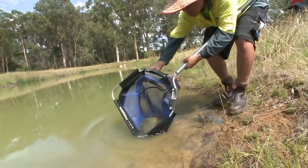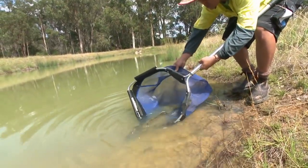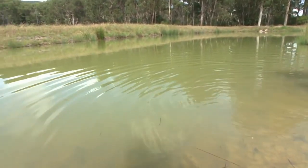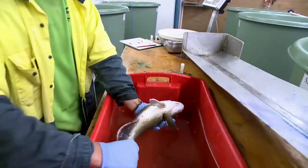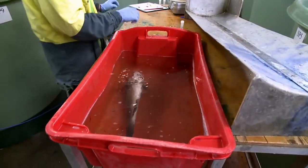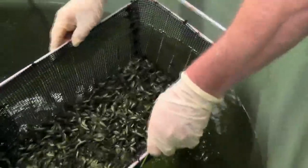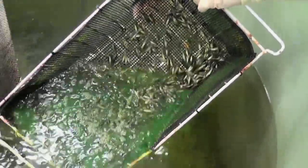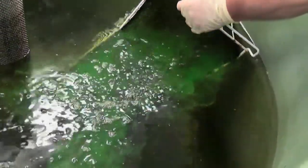Murray cod is an iconic Australian native fish, highly prized by anglers. But it's also a species that's been under pressure because of changes to the environment, habitat destruction, pressure from introduced species, and in the past, some poor fishing practices. To give Murray cod populations a helping hand and improve opportunities for recreational fishers, we breed Murray cod here at our hatchery at Snobs Creek, not far from Lake Eildon.